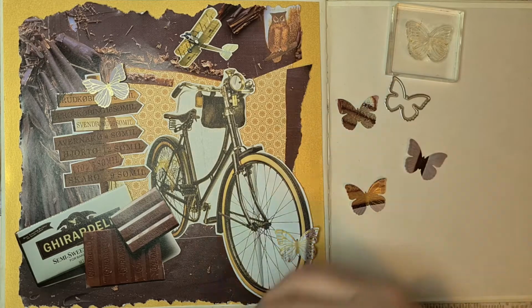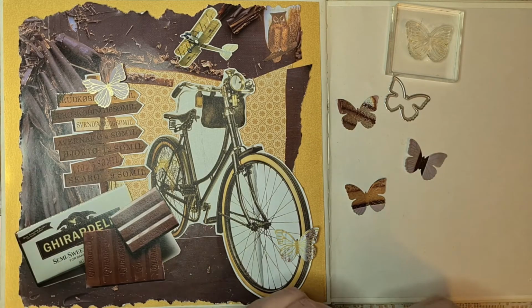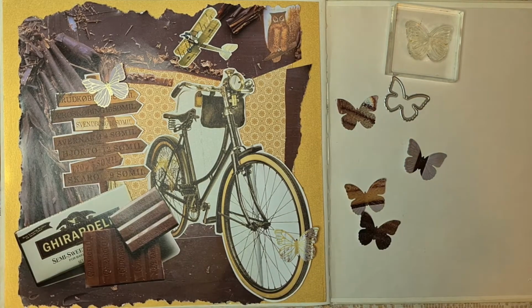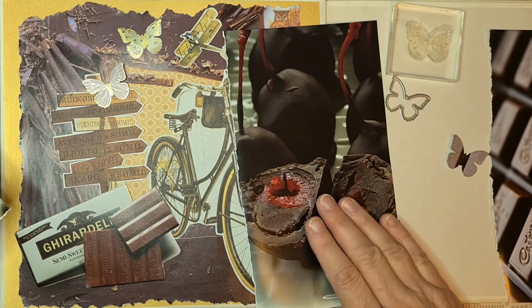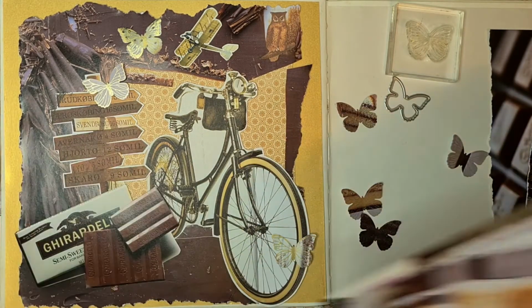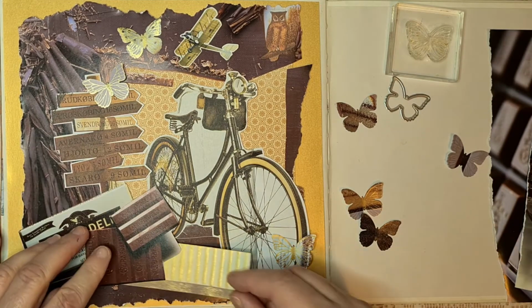So they may dot around the page. There's a dark one there because we need dark. There's another one. There's two dark ones. They keep trying to fly away. Oh, I like this butterfly. This is another one I made from chocolate dots. All right, so I wanted to add these extra bits just for a bit of extra interest on the page. We've got to remember our textured paper.